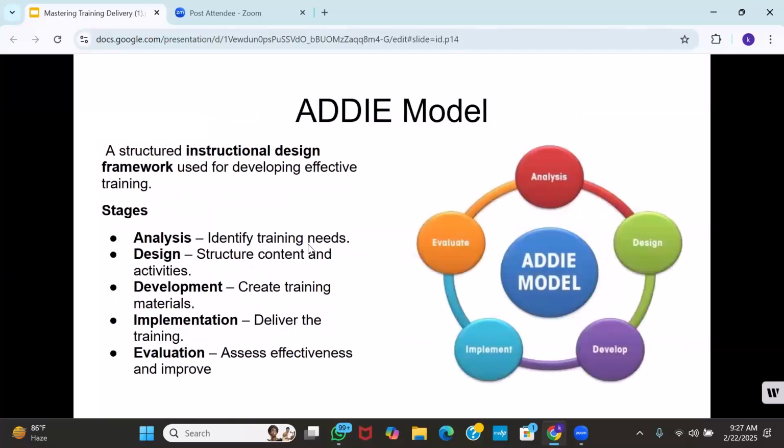Now let's look at the ADDIE model for training design. And so there are some stages, and the first stage is the analysis. So the analysis basically involves identifying training needs, and then the design involves how you structure the content and activities. When it comes to development, you are creating the training materials. And then when it comes to implementation, you deliver the training. And then for evaluation, you assess the effectiveness and then improve.